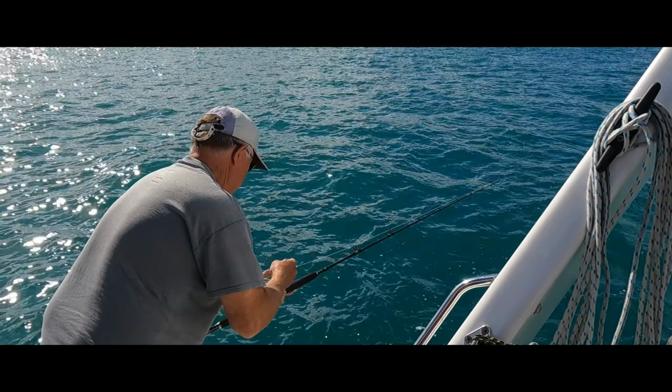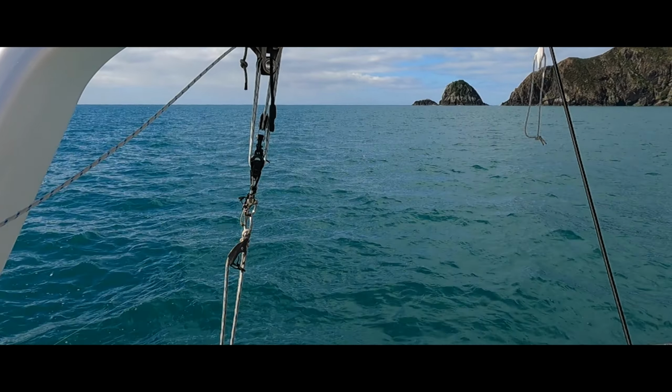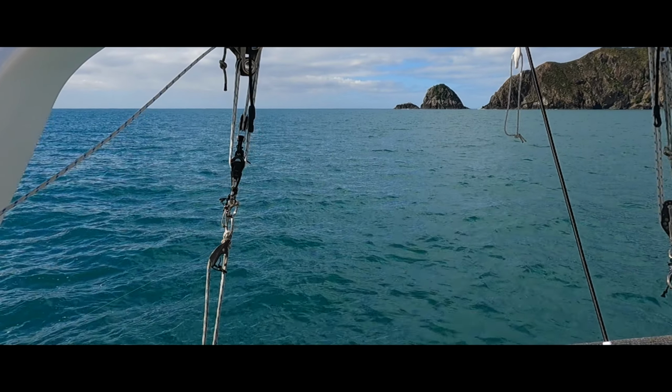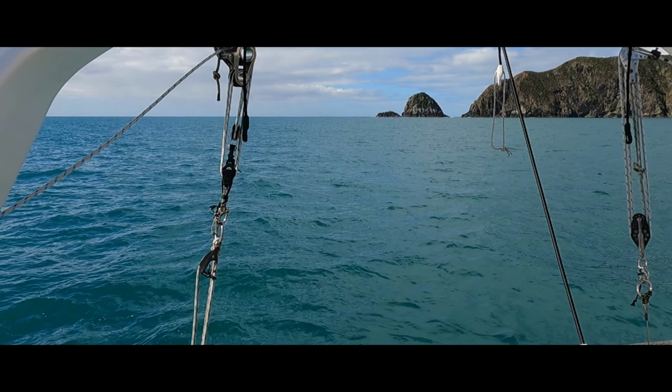Fish on. I can see it swimming towards us, which is good. Okay, time to put the camera down. And I'll go and get the net.